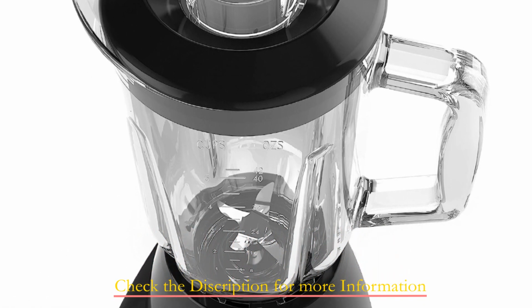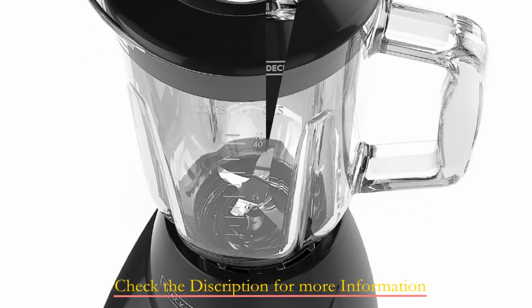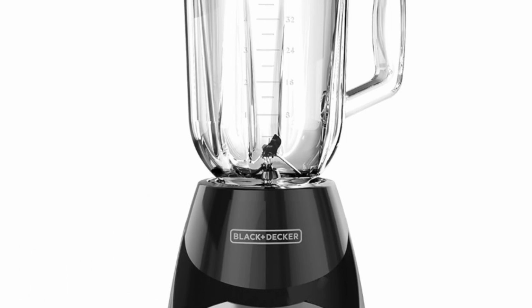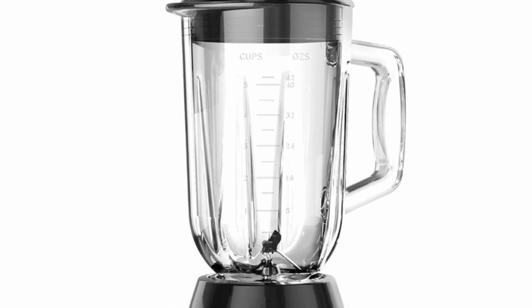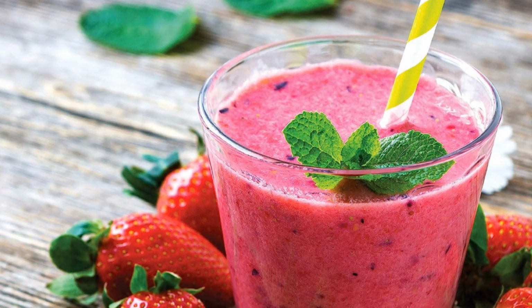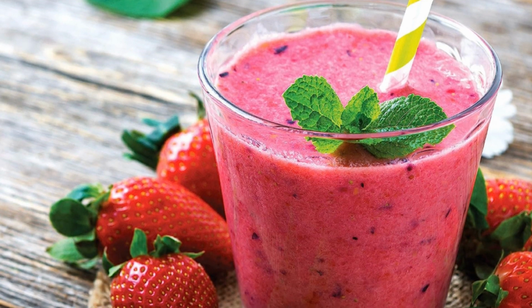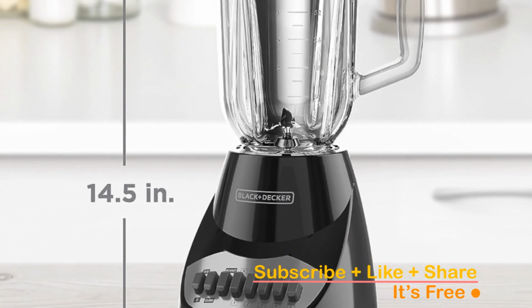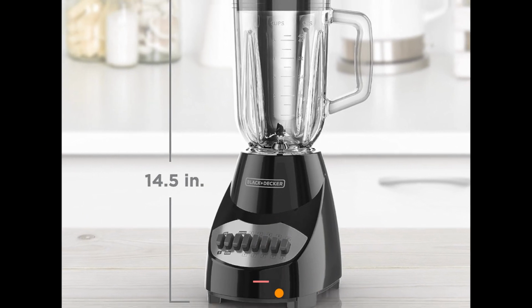But what truly sets this blender apart is its impressive power. With a peak performance of 550 watts, it can effortlessly handle even the toughest ingredients. And for those extended blending sessions, it maintains a steady 350 watts of power. Whether you're whipping up silky smoothies, hearty soups, or delectable sauces, the Black & Decker blender provides the strength and versatility you need. Say goodbye to kitchen frustrations and hello to a new level of culinary convenience with the Black & Decker blender.